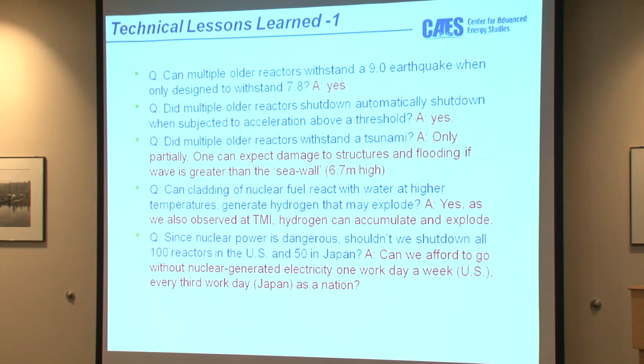The cladding and fuel react with water at higher temperatures and generate hydrogen and explode. Yes, as we also observed at TMI, hydrogen can accumulate and explode. So we haven't really made any improvement there.